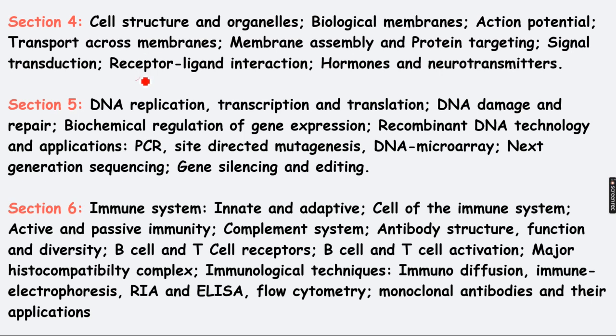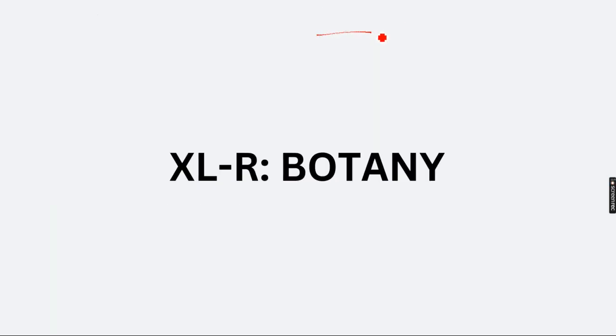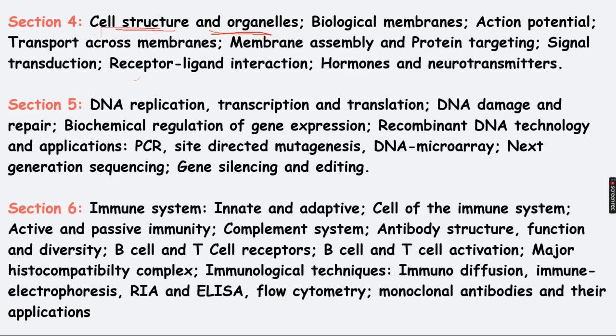Moving on, discussing section 4, it's going to be a little bit of memory based, wherein you will be learning about the cell structure and the organelles. You have to kind of have a lot of facts in mind, but again, this is manageable if you prepare it with proper flowcharts and the proper codes to remember and things like that. The action potential, especially during the conductance of the nervous impulses and even the neurotransmitters, the transport across membranes, and there are few numericals associated with this as well.